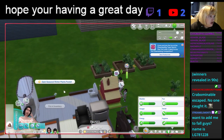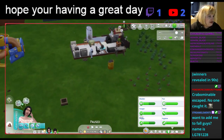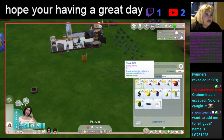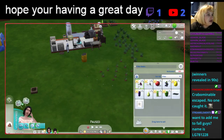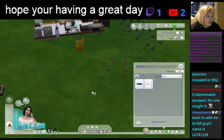Alright, we're gonna open these seed packets and let's take a look at our garden. Okay, our garden's not ready to be harvested yet. Okay, but we did get more flowers. Let's see, winter flowers. They're not worth much, but again, more flowers in the winter. $23, nice. $17, okay. And the rest will sell. All right. We'll plant these.